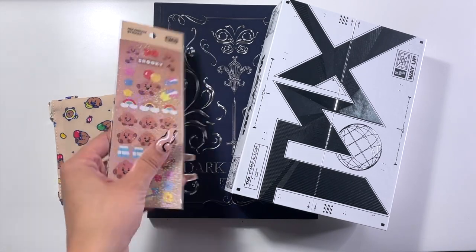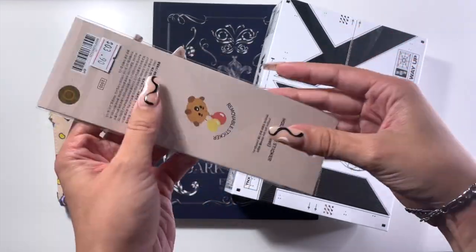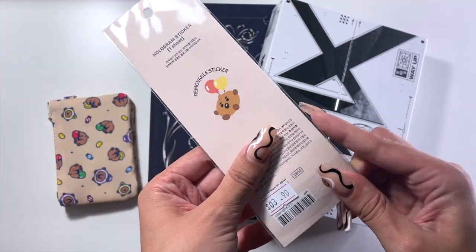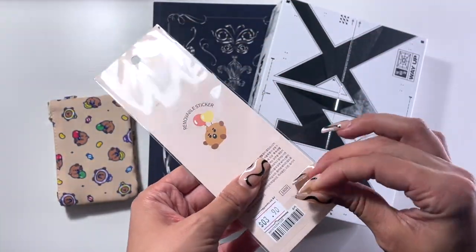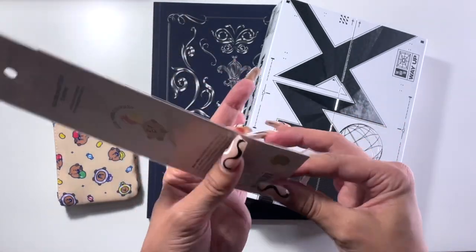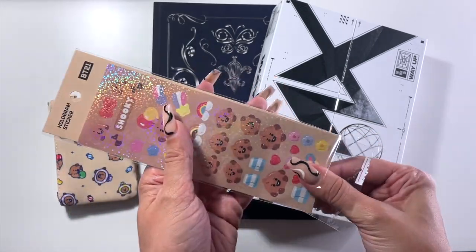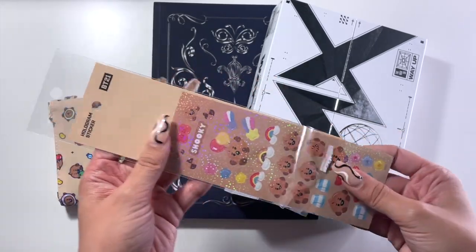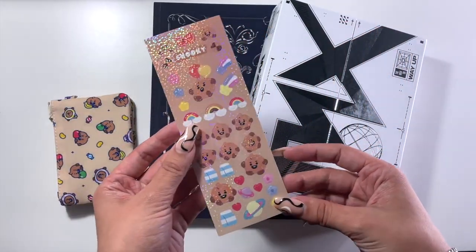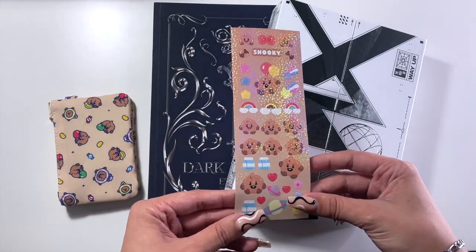As mentioned, I did get these little stickers. They are BT21 hologram stickers. They cost $3.90 Canadian. That's another thing I forgot to mention. The pricing in this store was honestly some of the best pricing I've seen for Canadian K-pop stores, in my opinion, because our dollar is not great. An album may cost $20 US, but in Canada that means like 27, you have to add a lot.